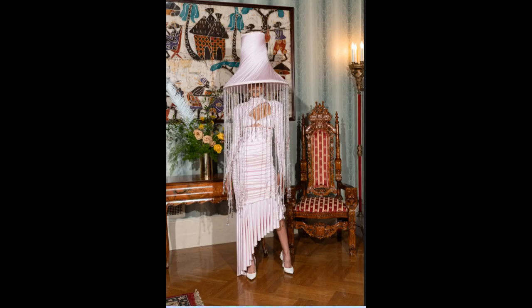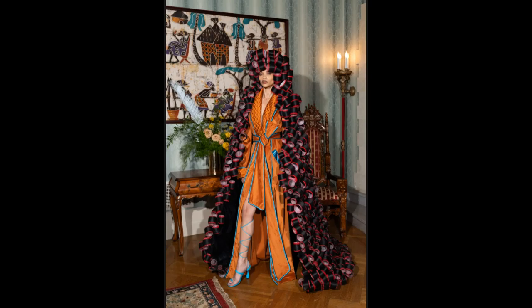You know, this one is giving us all kinds of Beyoncé. I don't know why I could see Beyoncé in this. She has something similar to this on with the big hat. Oh, I love everything about this. Everything about this is giving us, bitch, leave me alone. Don't even look at me.